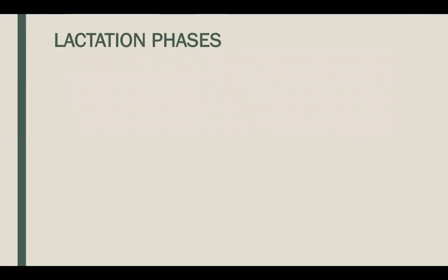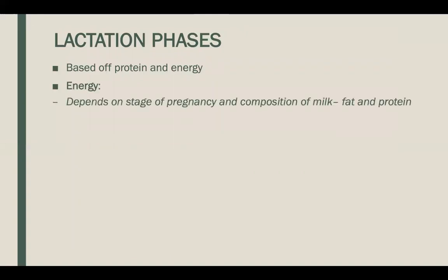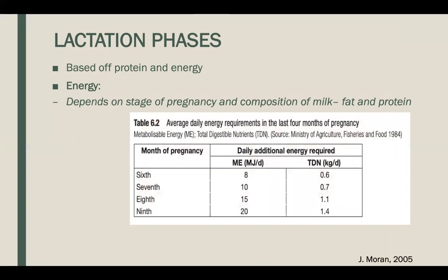Next, we will jump into the final 3 phases, which can be classified as the lactation phases. These are based off of protein and energy levels the cow must consume for optimal milk production. The energy levels revolve around the stage of pregnancy and the composition of milk, specifically the fat and protein. A pregnant cow needs extra energy for maintenance and the development of the calf inside her. The energy requirements become significant only in the last 4 months of pregnancy.